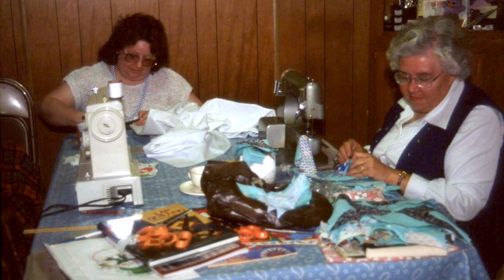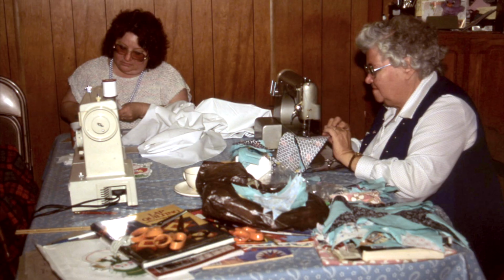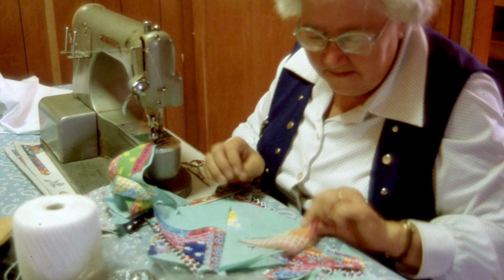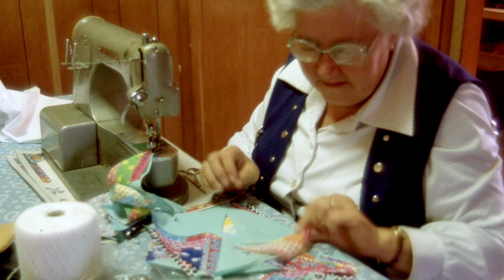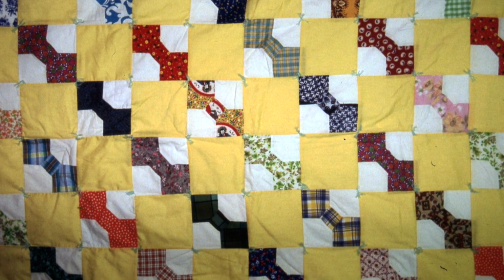Such scrap pieces are preferred by many of the area's longtime tied quilters. They like the effect of combining materials of many different colors and patterns, and say that the more little pieces you have, the better the variety, and the faster the top comes together.